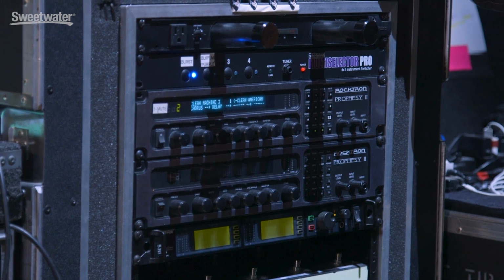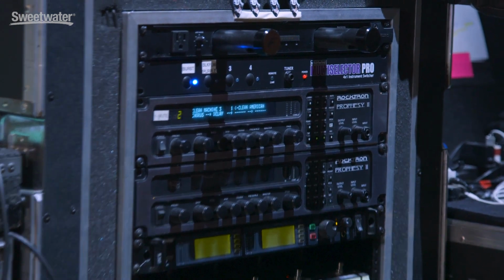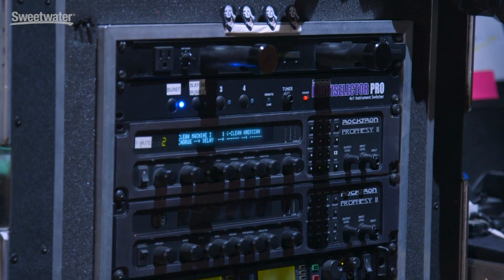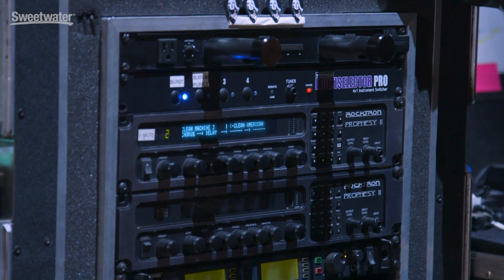So the multi-selector was something that before I got this rack, I did not have. I had a huge 24-space rack without one of those, and once I got it, it was one of those things like, where have you been all my life?